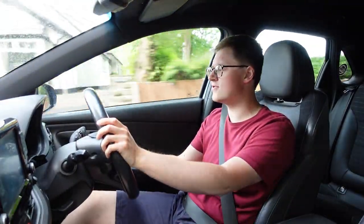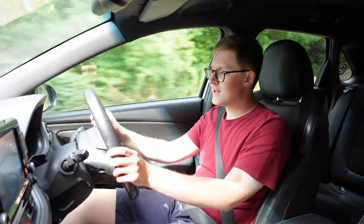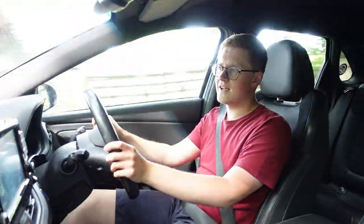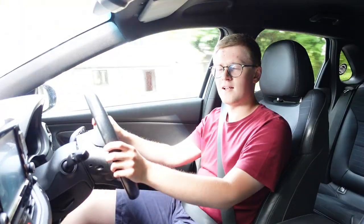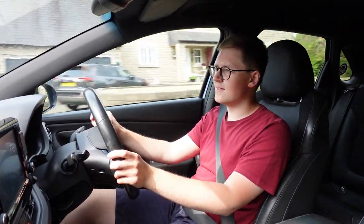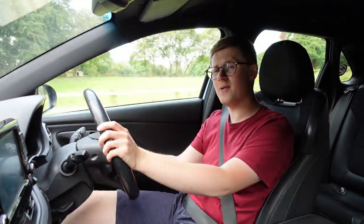The road noise is ridiculous, and I suppose that's what you get from having huge 19-inch wheels and very low-profile tyres. But if this is what a modern hot hatch is like, then frankly, I'd rather have a hot hatch from the 90s that had actual compliance and would still go very quickly, but wouldn't want to deafen you with road noise at the same time. And it would probably be comfier as well.